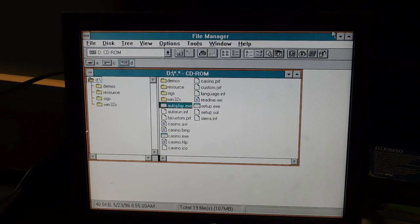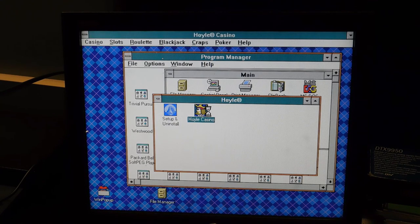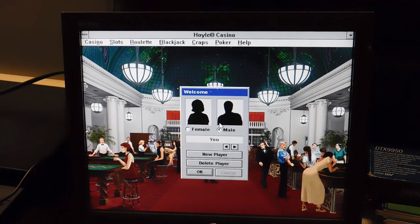Okay. So let's see here. I wonder if, like how the newer versions of Hoyle Casino, you can run in a somewhat limited mode without the CD present. I wonder if that goes for this. Though, by the aggressiveness of it loading things, I'm going to guess no. But this actually looks wildly different from the later versions of the game. I mean, I'm sure it still functions the same way, but it's a totally different room.